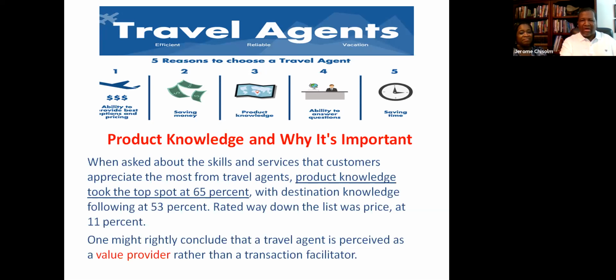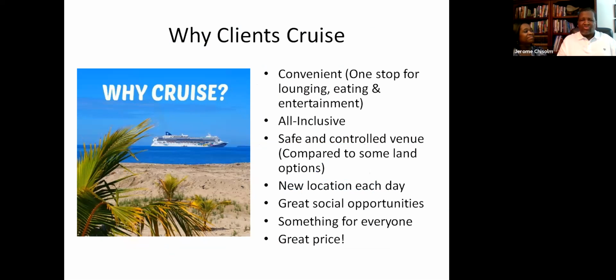But let's talk about why clients cruise. We talked about this before. It's the convenient one stop as far as a vacation goes. Once they're on that ship, they know where they're sleeping, where they're eating, where the entertainment will be, and everything that has to do with where they're going to be making stops. It's all in one place. It's all inclusive. Everybody loves to have great meals when they're on vacation. That's the one time you let go of your diet plan and just have a really good time.